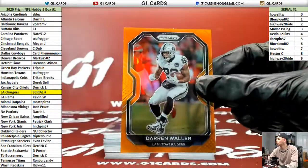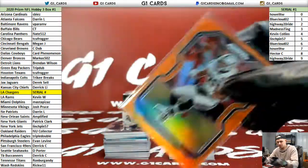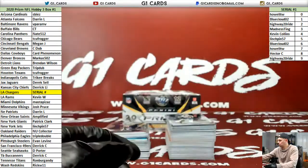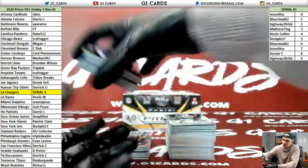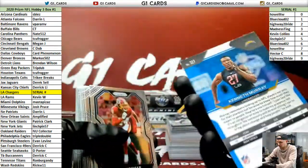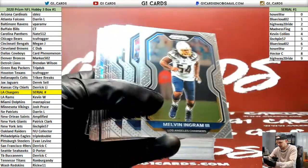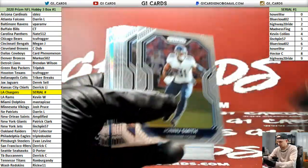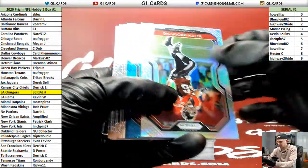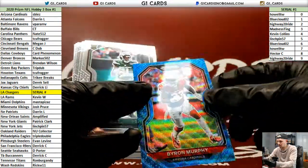Darren Waller, orange for the Raiders. Yeah, if any of you think the case is dead after one Joe Burrow auto, you are certainly mistaken. Murray for the Chargers, 327. Ingram goes to the six. We have blue. Byron Murphy, Cardinals.